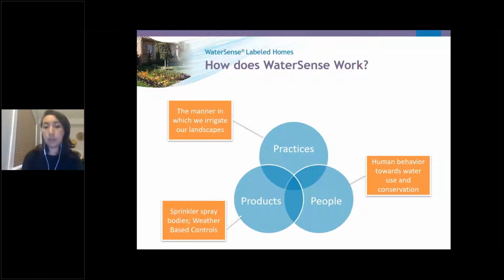So in terms of practices, we look at how the landscape is being irrigated, what type of irrigation is being used, what type of plant typology is being implemented. We also take into consideration how people are behaving with the landscape, and so in which cases sometimes landscapes don't have irrigation. So what are the assumptions that we make that people will be irrigating manually? And then, of course, we plug in our products, which are weather-based irrigation systems and sprinkler bodies that have been WaterSense certified and perform just as well as standard products, but are more water efficient. So the tool really takes into consideration all of these aspects in helping you design the most efficient landscape.